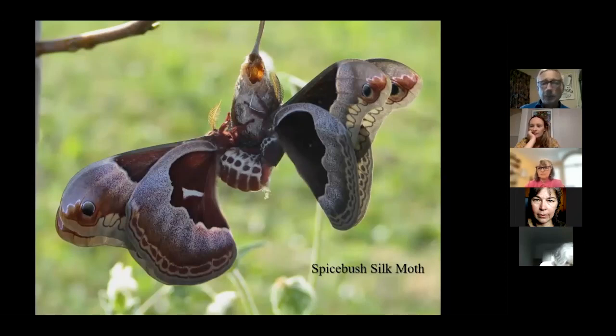And as some of you I've talked to before about this, I like to say your nature nugget for the evening is that this is a pair of spicebush silk moths that were in our garden a number of years ago, only a few years after having put spicebush right into the garden. You can kind of tell what's going on. I think this is an adult audience. But the female has just emerged from her cocoon, and the male is actually already mating with her.